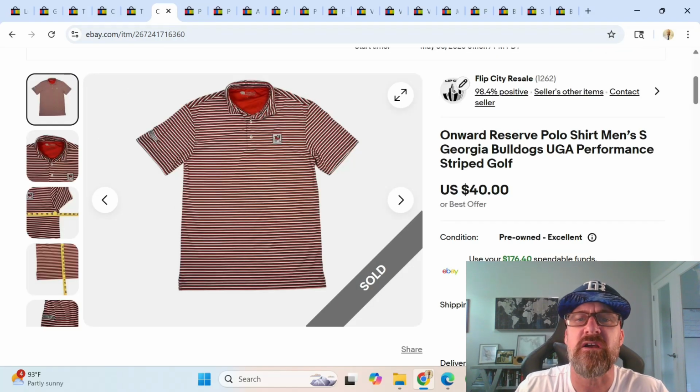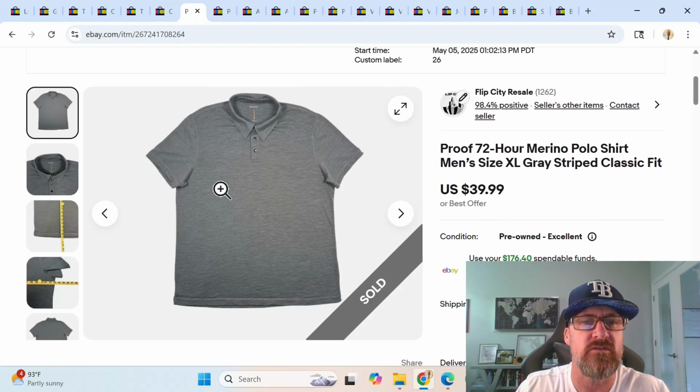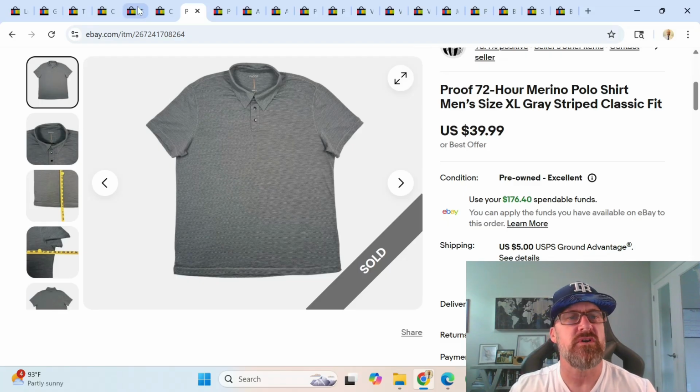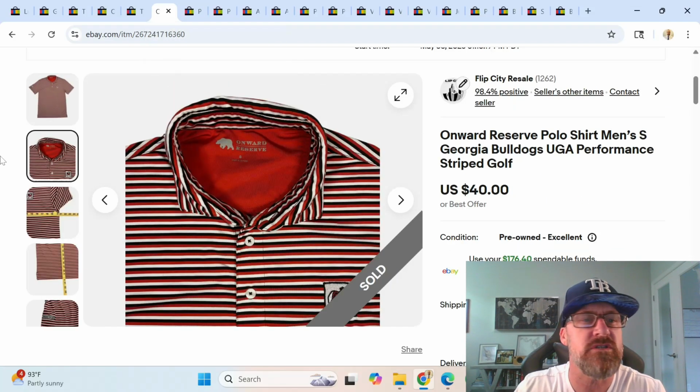Okay, here's a new brand I found. Oh, and also, as you know, over 100% sell-through right now. So great sell-through rate, great average sales price. These are winners. Another good brand, Onward Reserve. Let's see, there's the logo. It looks like a bear. Definitely keep your eye out for these.